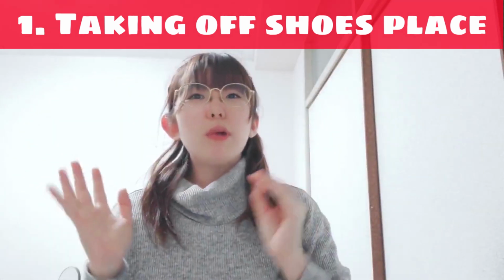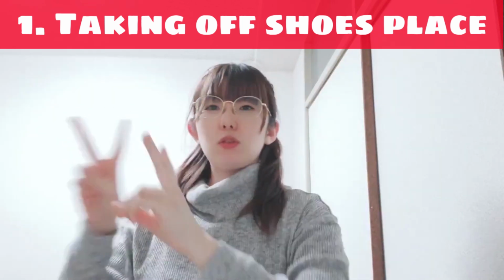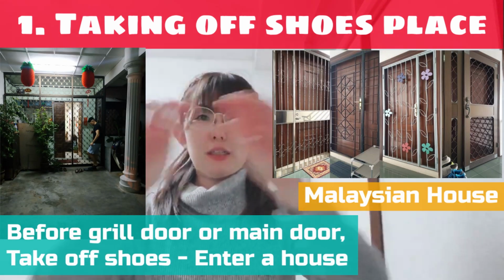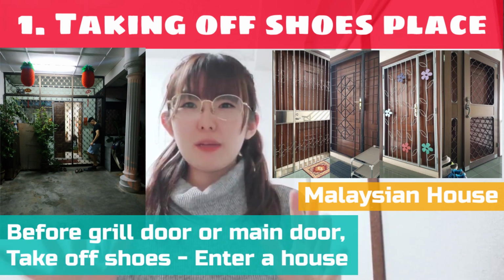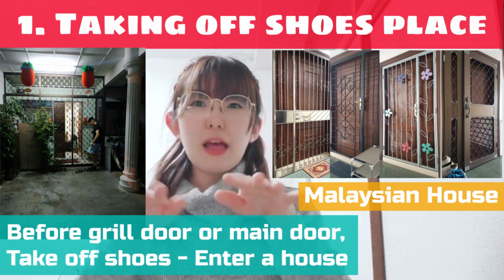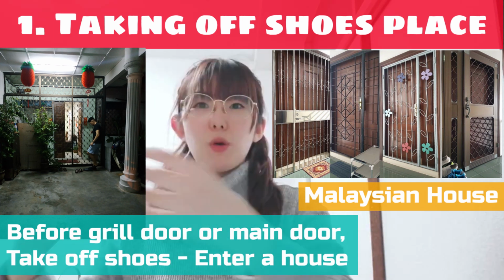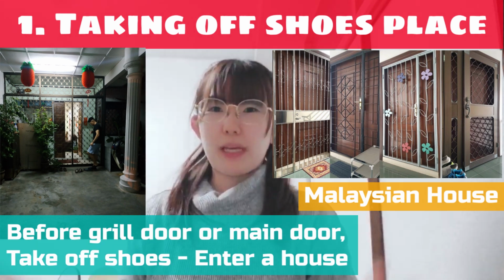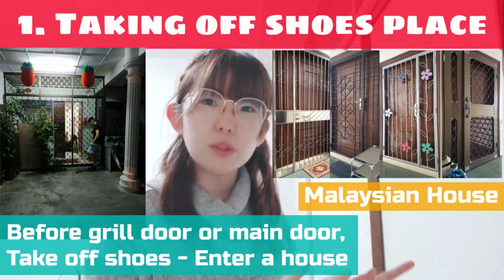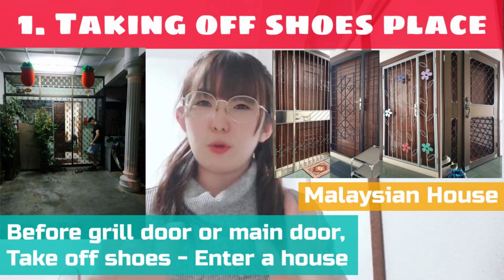But a Malaysian house has like 2 doors before you enter the house. In my image, you enter the house and then take off your shoes. But in a Malaysian house, before you open the main door, you take off your shoes and then enter the house. I think this one is a small difference.